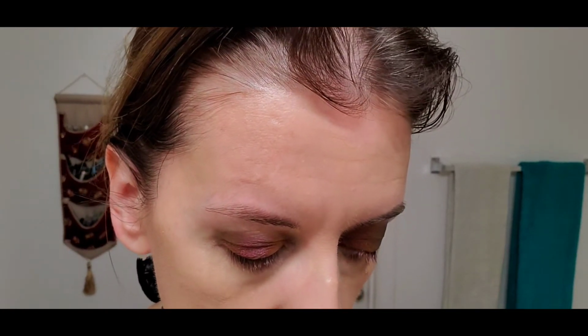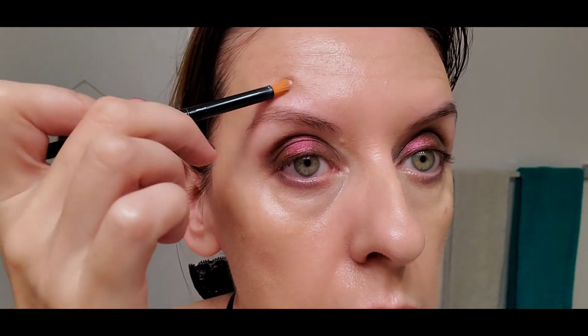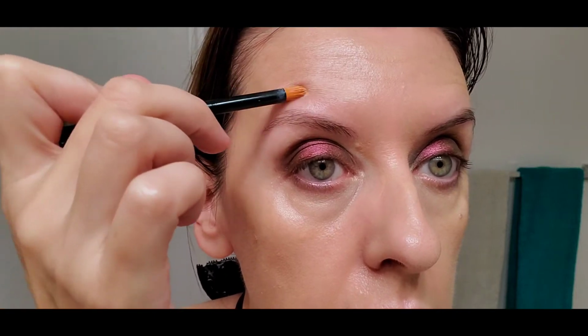For pinpoint concealing, I'm gonna use Clé de Peau, and I still have these samples that I was sent some time ago. This concealer is just awesome because it just doesn't move. You apply it and it does not move.